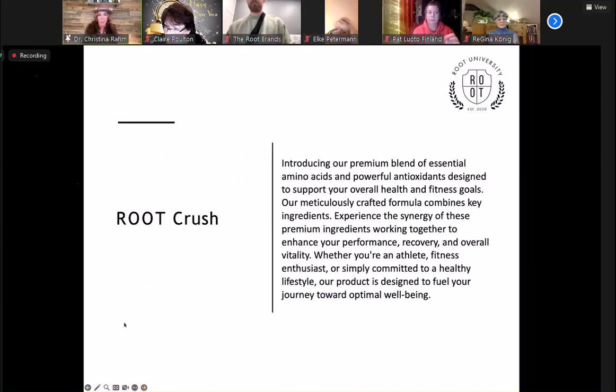So let's move on to Root Crush, remembering that we're going to have huge sessions on this. These are just breakdowns. This is a powerful amino acid and antioxidant.